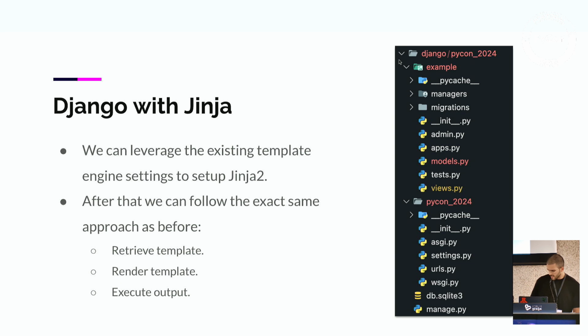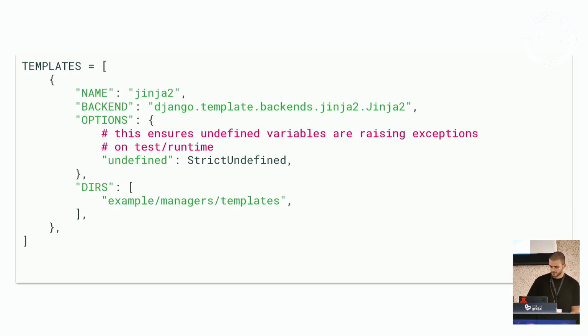Here on the right side, you have kind of an example structure from a project I created for this presentation. So pretty simple also. It just has one application, the example application. But the important part is the settings.py, which stores all of the configurations for the Django project. And that's where we'll also need to configure Jinja 2.